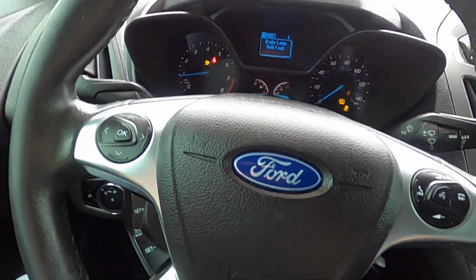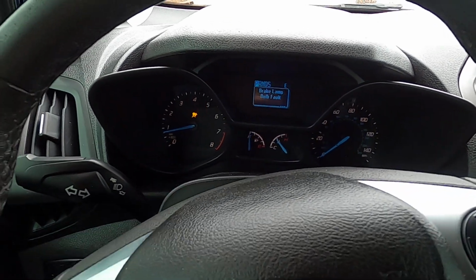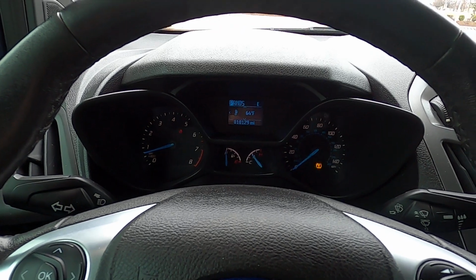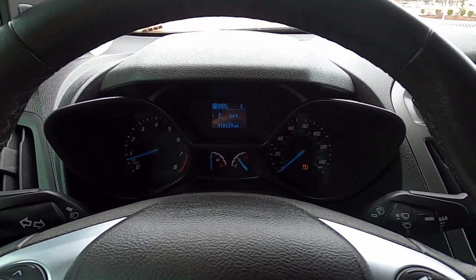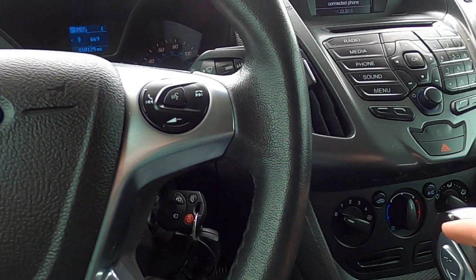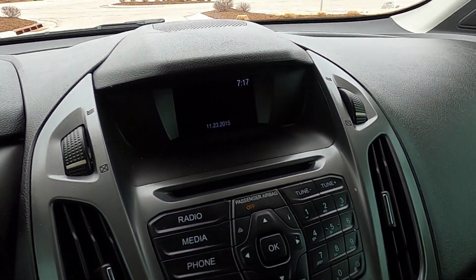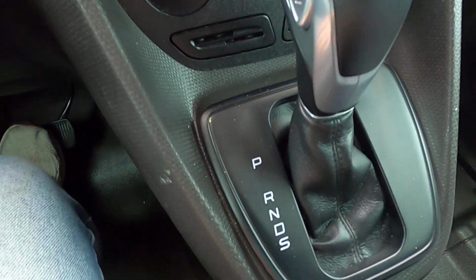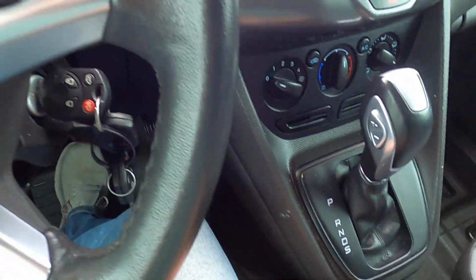Fires right up. It does have a TPMS issue and a brake light fault, but we will have both of those fixed before the vehicle is sold. All the buttons are in great shape. All the markings are intact. Nothing is worn off or broken.